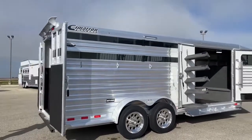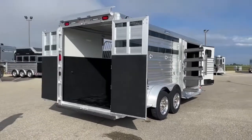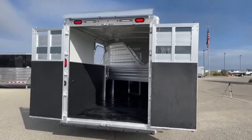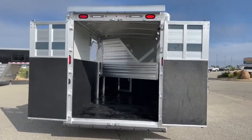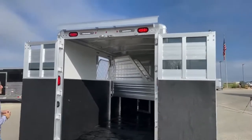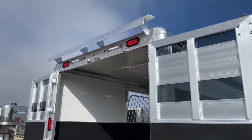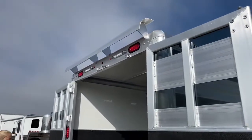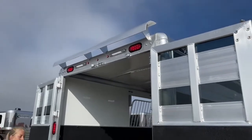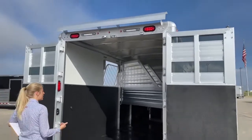So right back here, we did do 50-50 gates on the rear. And something that you're not going to see on a lot of trailers is if you look up, this trailer is equipped with a rear spoiler. This is a really, really cool design that was actually one of our customers came up with because he didn't want all of the dust and dirt swirling around like a regular stock trailer. If any of you guys have ever loaded a stock trailer before, these gates are not as well sealed as the regular horse trailer gates.